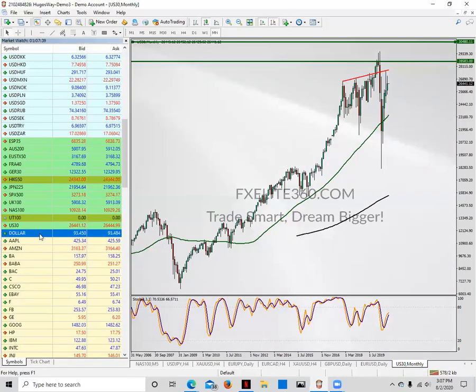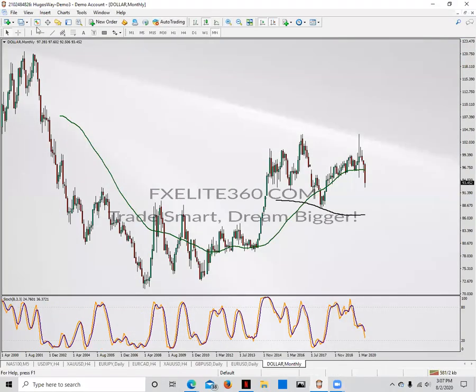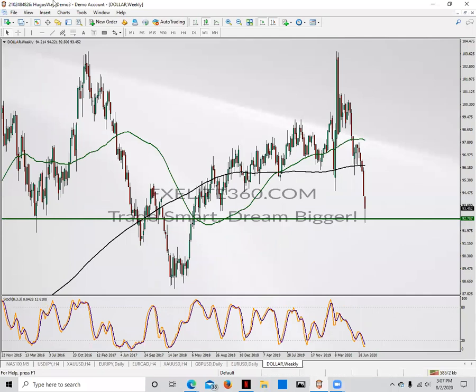All right, dollar. I love the way dollar moved. When I was talking about it last week, I was expecting for price to come to right there on the monthly, which it did. Also, if you look at the weekly, I said anywhere from right here to right here would be a really nice area to get into this trade. So if you got in, one of your positions is in profit and the other one is still not. But I do really, really like this as a buy.